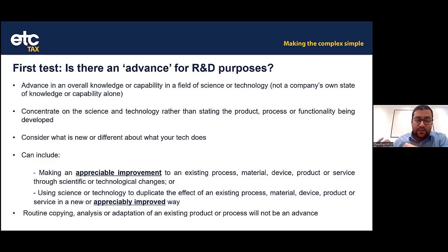Companies can also take existing processes, materials, or products and duplicate them, but as long as they are doing something different from the actual duplication. As long as the company is making appreciable improvements to the overall product or service, that can also qualify. If it's routine copying, routine adaptation of an existing product without making much improvement to it, that is difficult. In those sorts of scenarios, it's difficult to argue that the activities are qualifying R&D activities.